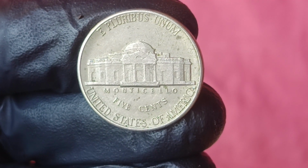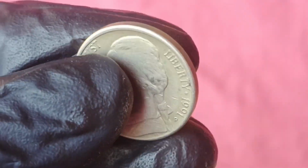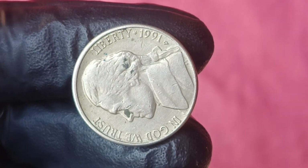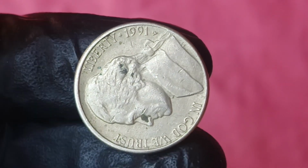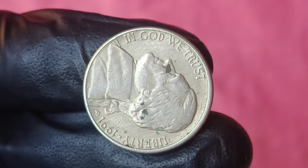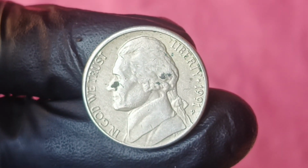Errors can occur at any stage of the coin production process, and the 1991 P. Jefferson nickel is no exception. Among the most notable errors are the infamous wrong mint mark varieties, where coins were mistakenly struck without the mint mark or featured incorrect mint marks. These kinds of errors arise due to the complex series of processes involved in coin production.